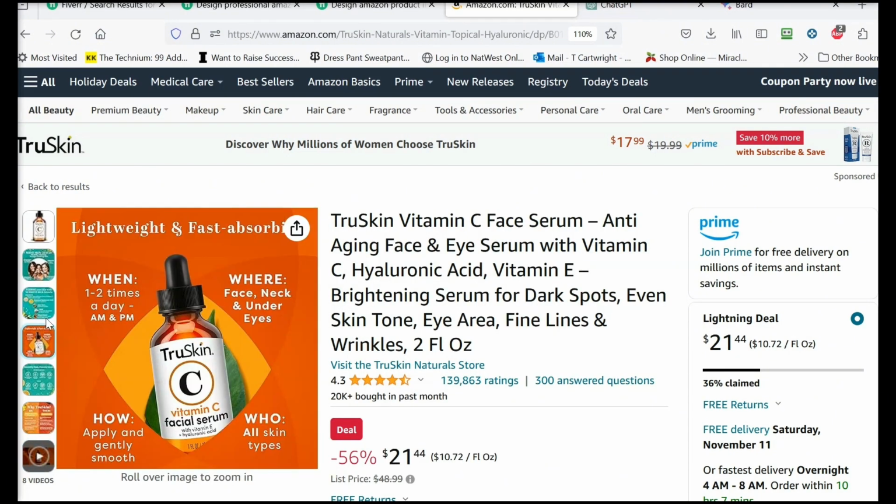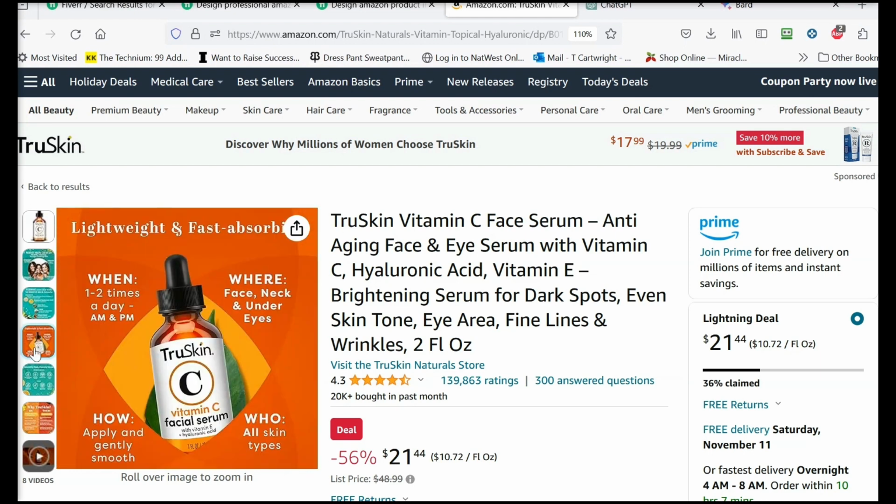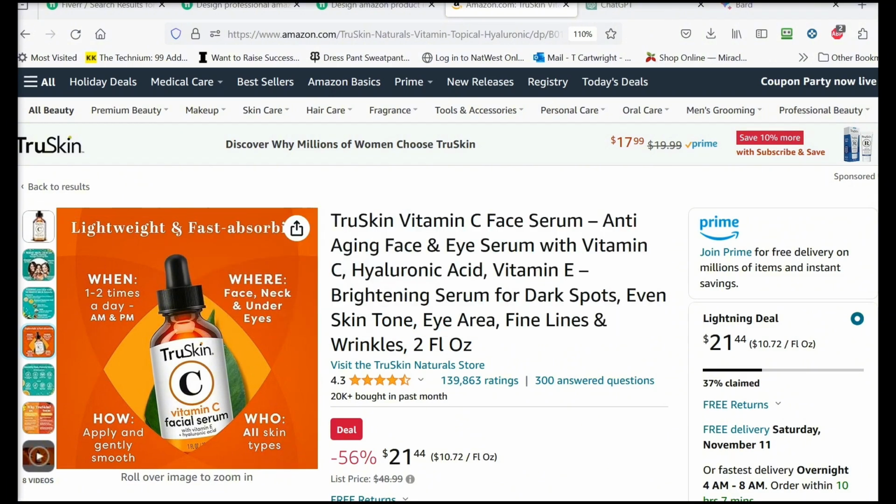So what I do here, since these look good, they're really colorful, 139,000 reviews, 20,000 people have bought them, this one as well as the other one, I have a tool called Snagit, and you probably have one as well. It can capture images or regions or web pages or anything like that. So I go to Snagit, and I'll just show it to you here. It's a simple little app on my computer. I click on capture, move it out of the way so I can do it.